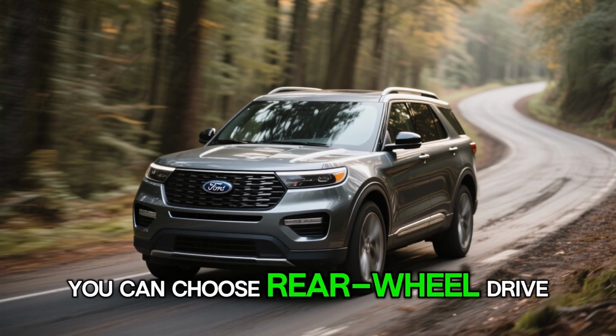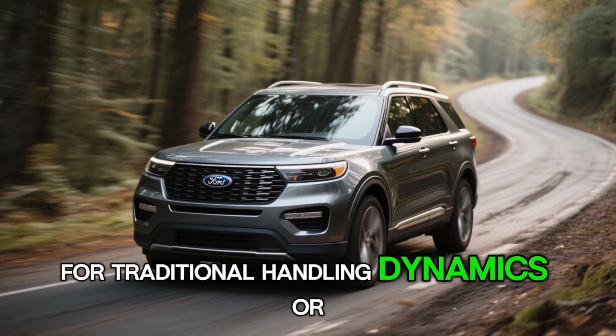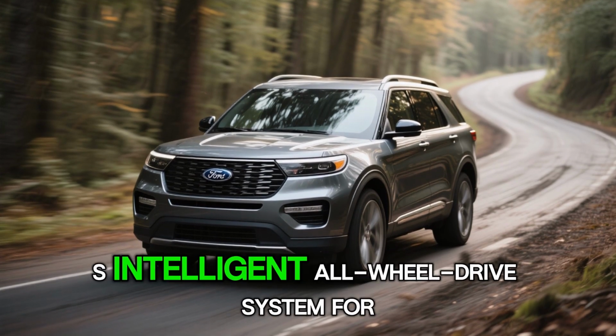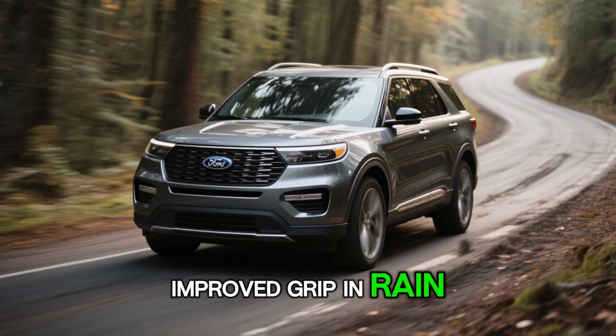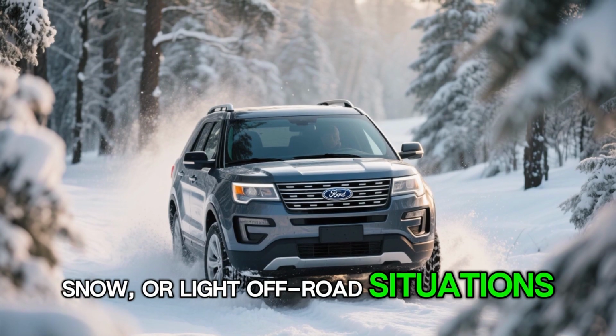You can choose rear-wheel drive for traditional handling dynamics or opt for Ford's intelligent all-wheel drive system for improved grip in rain, snow, or light off-road situations.